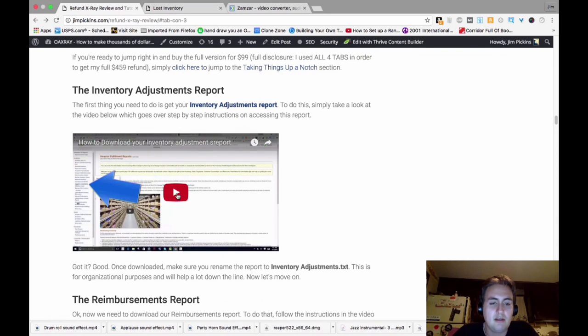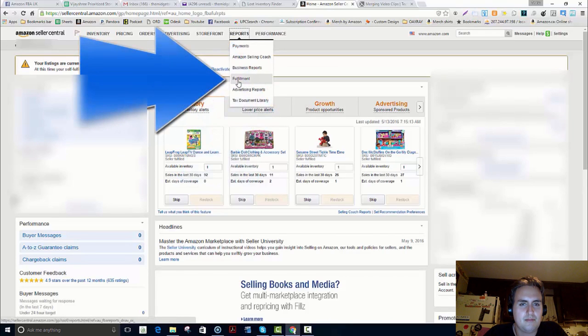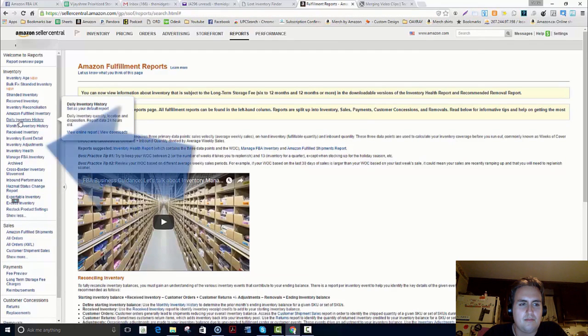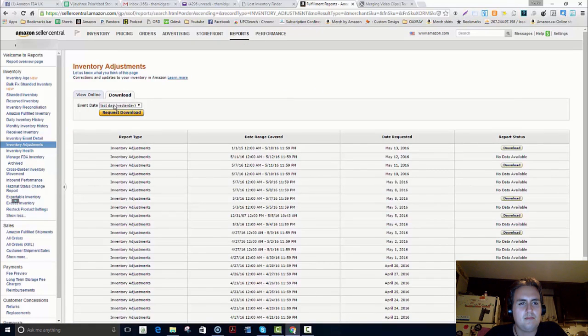So you just click on play. I'll just show you real quick. It's real simple. To find your inventory replacement reports, we go to Reports, Fulfillment, Show More under the Inventory tab. Then we go to Inventory Adjustments. From here, we go to Download and click on Exact Dates.